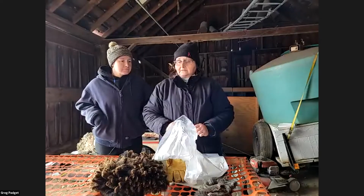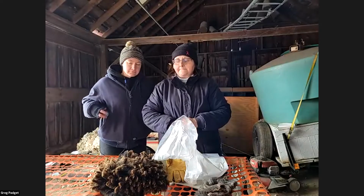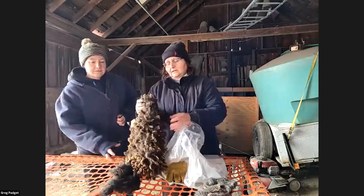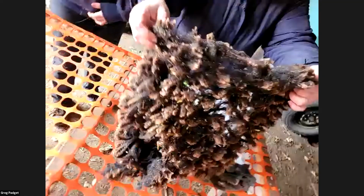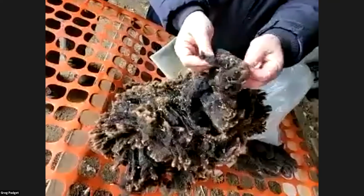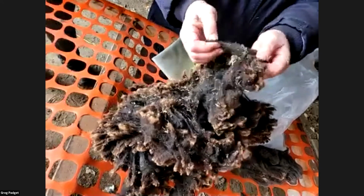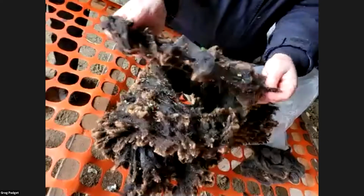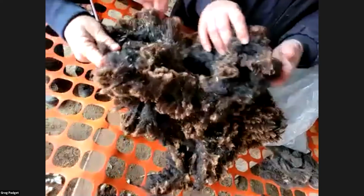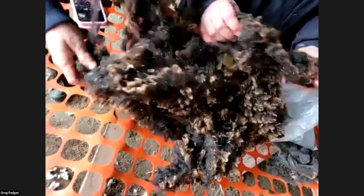Yes. So it's hard to pick up on the video, but are there lots of little specks of hay in that? There are. What happens is the debris inside the fleece, it's hard to see up close. There's a lot of hay chaff. The storm we had this summer knocked down a lot of cedar and pine trees, so there was a lot of cedar and pine laying around on the ground. There's a lot of that mixed in with this.